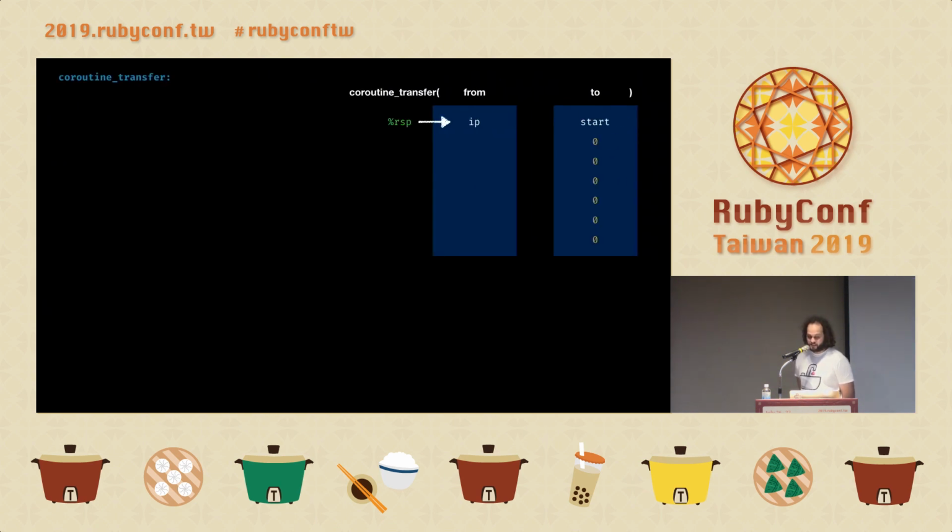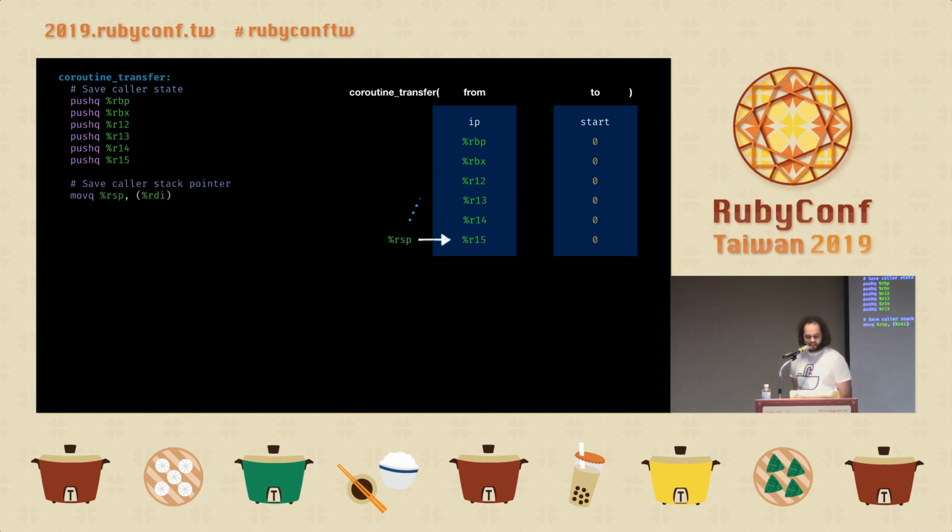The coroutine transfer function is used to context switch from the current stack to the specified stack. By nature, it's symmetrical, and I found this aspect of it very beautiful. Let's step through the AMD64 implementation and see how it works. First, we need to save the caller state. This is the fiber that is calling the transfer function. We need to push the non-volatile registers onto the stack. Then we need to save the caller stack into the from context. Once we've done this, we're ready to do the transfer.